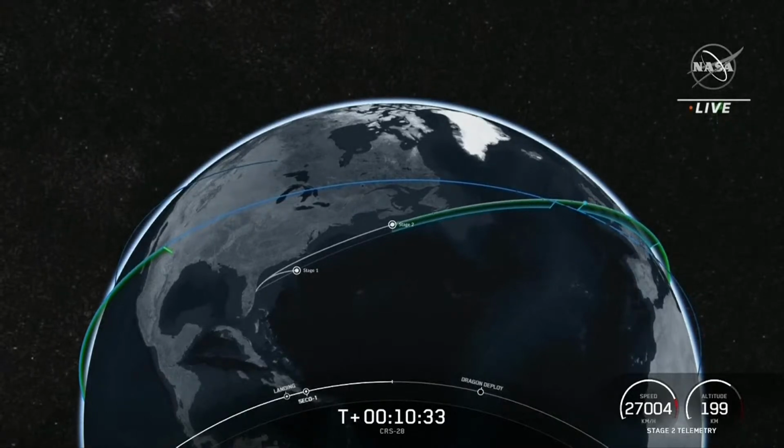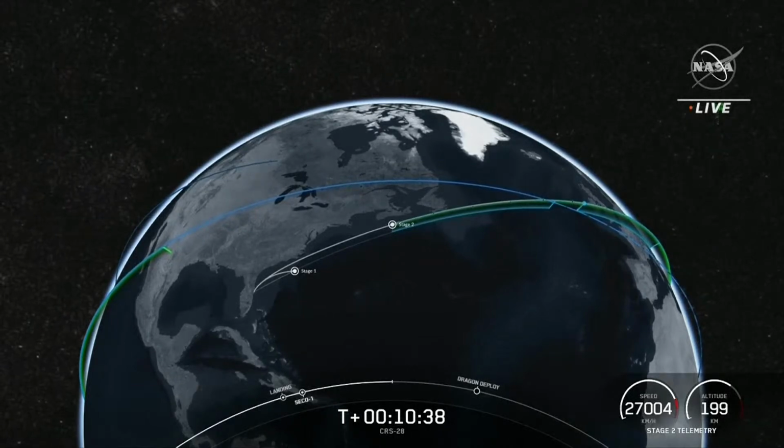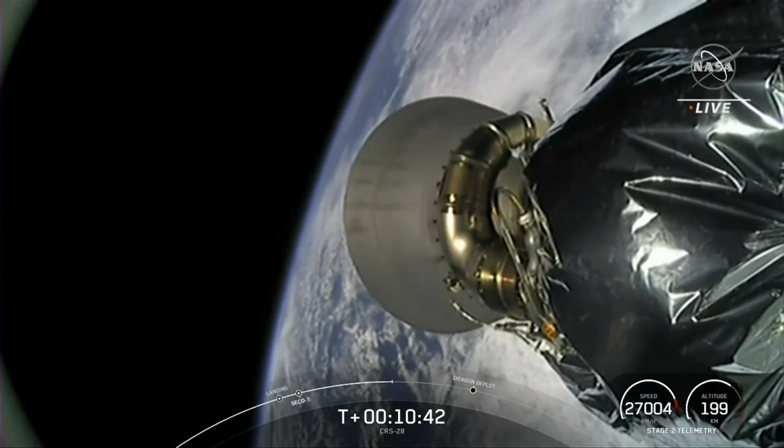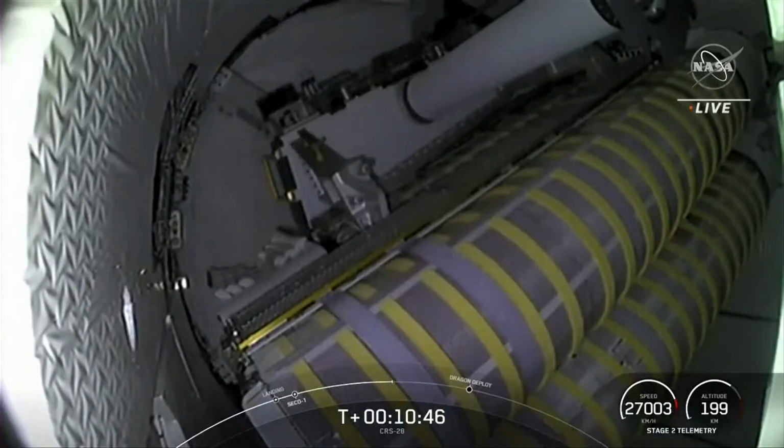And we should be seeing Dragon separation about a minute and a half from now. As a reminder, this is the 4th flight for this Dragon capsule, having previously supported CRS-21, CRS-23, and CRS-25 to the space station. Today's flight also marks the 20th reuse of a Dragon vehicle overall.